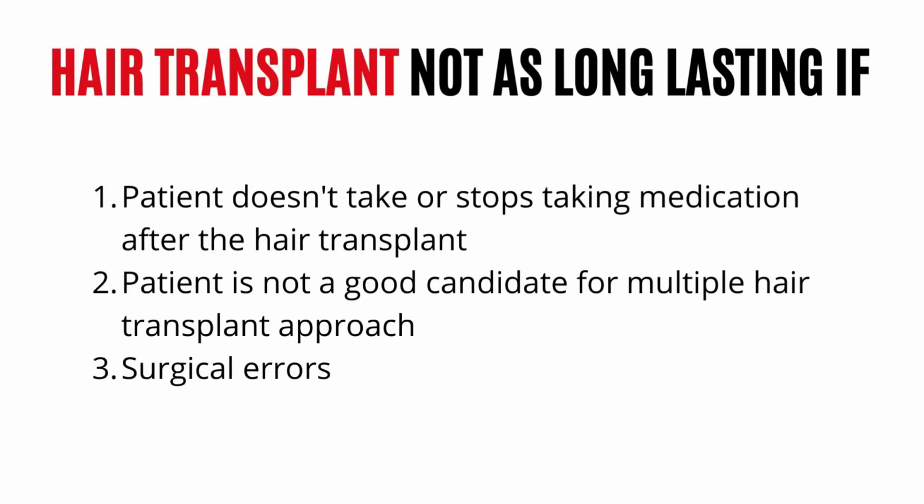Now let's come to the third explanation on how, or why, hair loss can actually win over your hair transplant in the long run. We talked about if you don't take medication or you stop taking it after the surgery, then it's likely that the hair loss will win eventually. And we also talked about if you are not the right candidate and you are maybe not aware of it, or you're not aware of the weakness of your donor area, and then you get transplants over the course of your life, eventually it's likely that hair loss wins over, if that's the case.